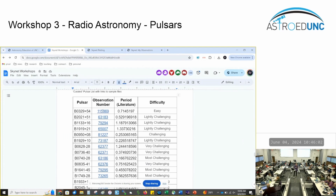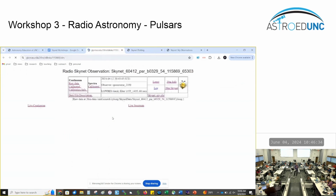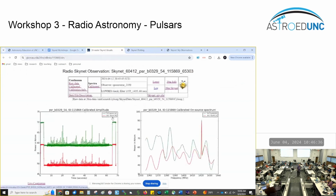But anyway, what I'm going to do is have you, if you go through here, click on the number. These are observation numbers that are actually part of Skynet's archive. So this is in the Skynet Workshops Google Doc, which I provided a link to earlier. And if I click on this, it will direct you to one of NRAO's records that shows you what the observation will look like when you get it back.